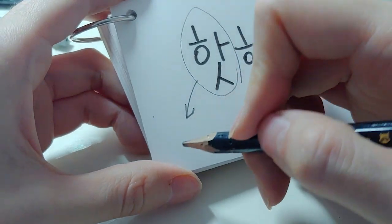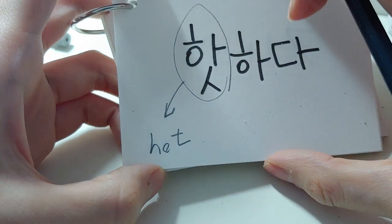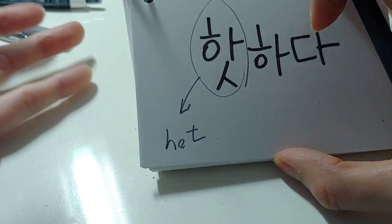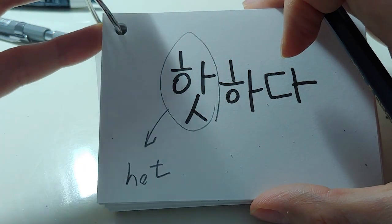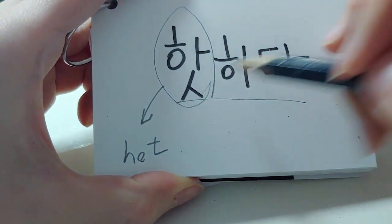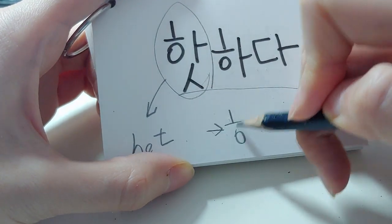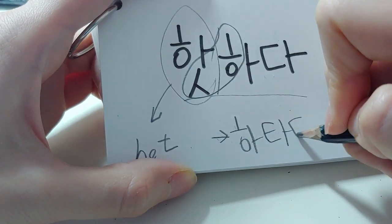Hot. The Konglish word that means hot, not the weather being hot, but a product or a person being hot. When something is on trend, or makes other people feel the heat of the atmosphere, we say 핫하다. But as you can hear from my pronunciation, consonant assimilation happens, so it's pronounced 핫하다.